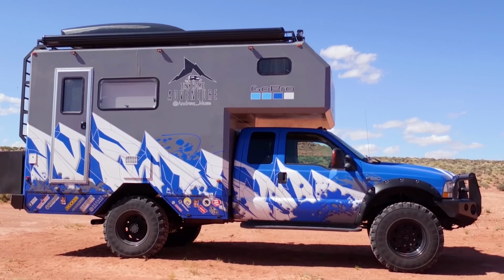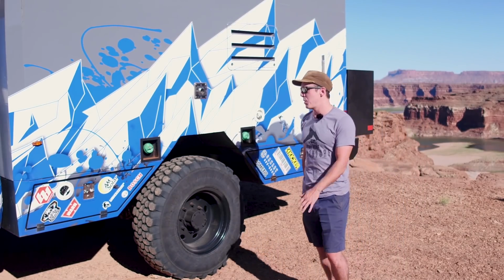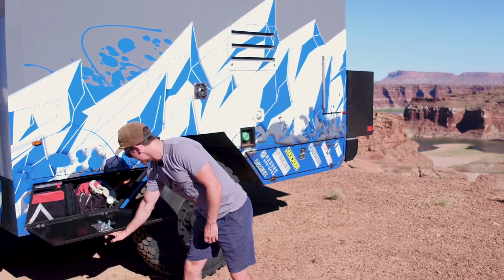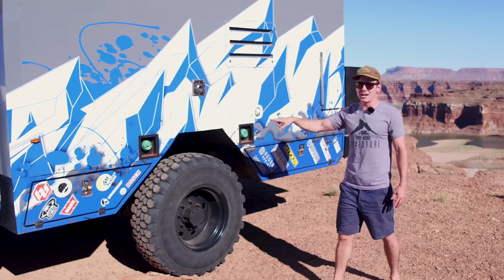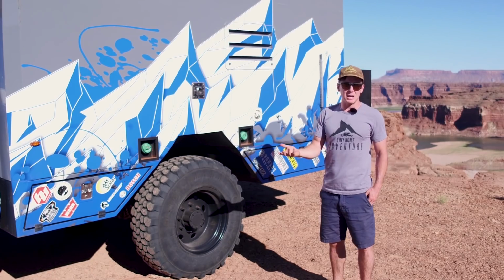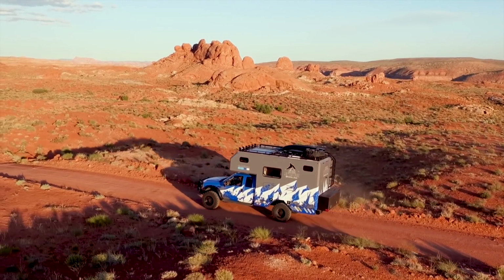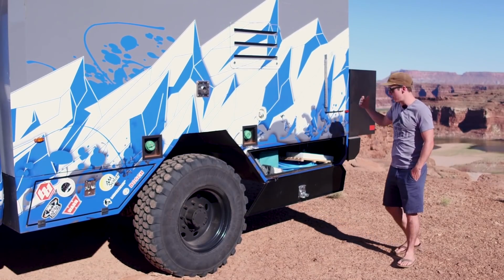We had some of these custom underbelly boxes made just to optimize as much space as possible. And here we have most of our tools and roadside assistance things. We do have 2 diesel tanks. They're about 30 gallons each. And we get about 10 miles to the gallon, so that's almost a 600-mile range on this thing, which is awesome.